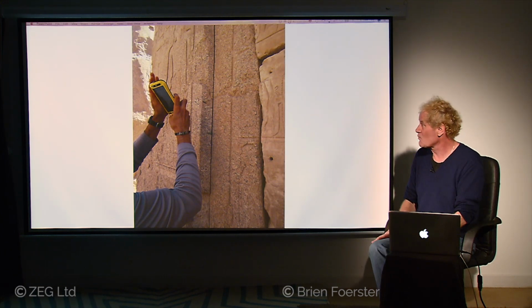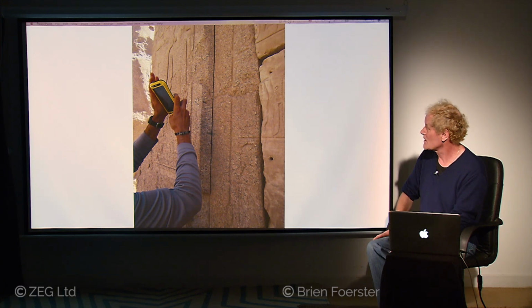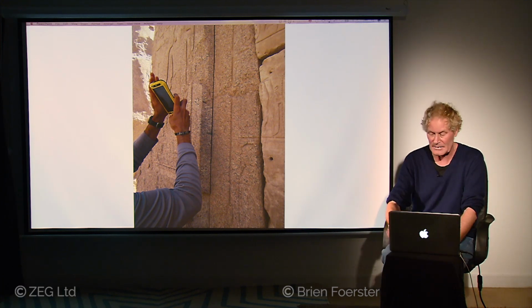Also here, to the right of that camera, is a saw mark cut into the granite, and that had to have been done with a machine. The hieroglyphics were done later using simple hand tools, but that is clear indication of lost ancient high technology cutting into the granite.